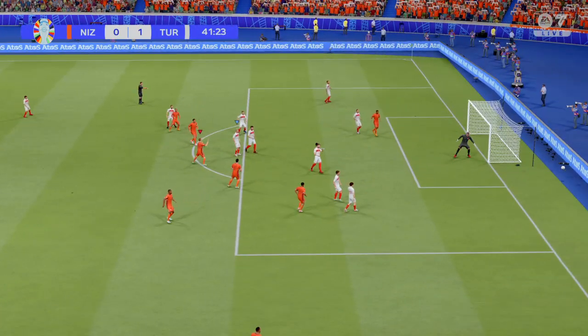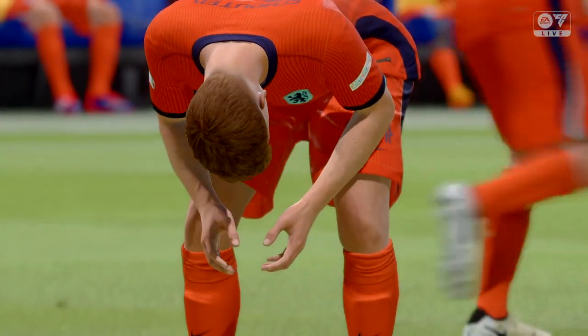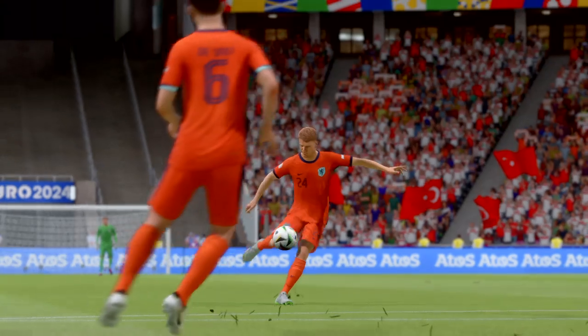Long range effort. Well, he's bound to be disappointed with himself. Not a great effort, Stuart. Well, the less said about that, the better. Not a good decision from him.